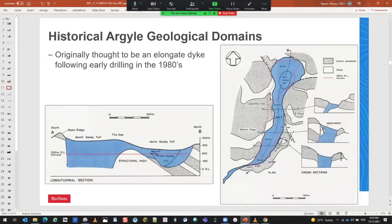Okay, so originally in the discovery, when they walked on the lamproite right on the outcrop, and they mapped out the outcrop, it was thought to be some sort of long elongate dike. Okay, so here's the lamproite. Well, it's an elongate dike. It's just a crack in the ground and things have come up.